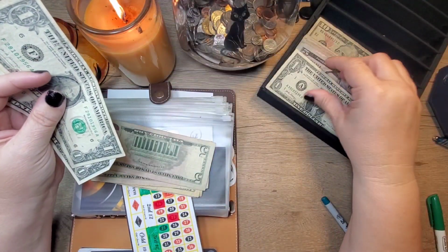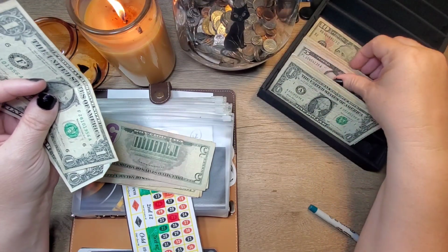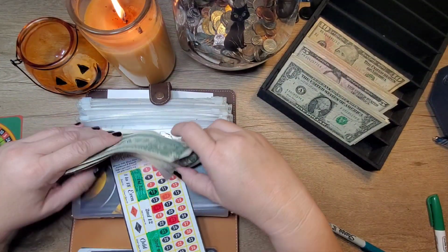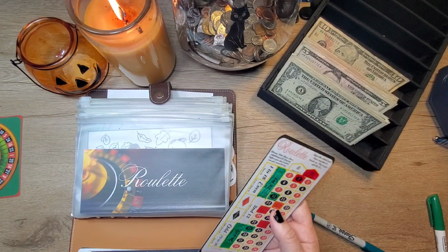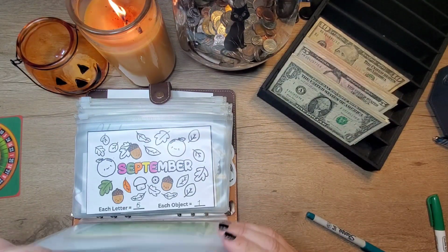When I went to the bank this week, I asked her to give me 50 ones, and she gave me 150. So she did not understand the assignment at all. But I didn't realize it until after I'd already left the bank. So I guess I didn't either. I should have checked it better.